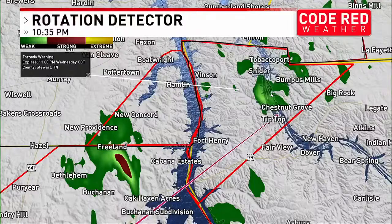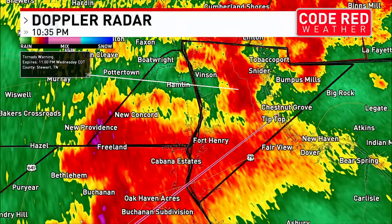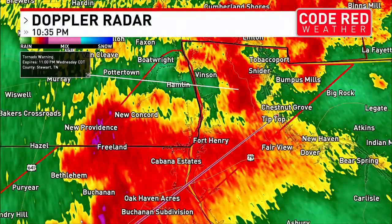So if you're in the very far northwestern portions of Stewart County, you need to go ahead and get to your safe place right now. There could be a tornado right there. The safest place going to be the lowest floor of whatever building you're in. If you have a basement, that's great. Not everybody does.